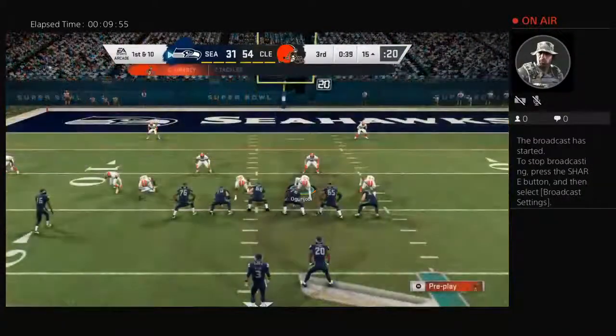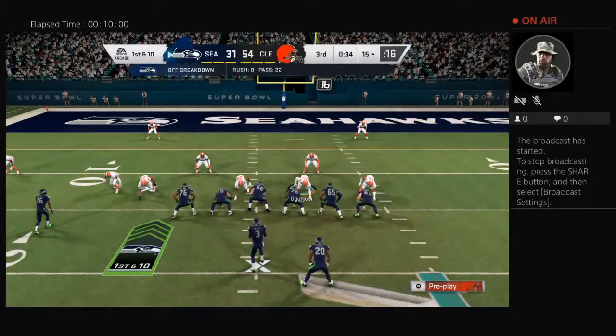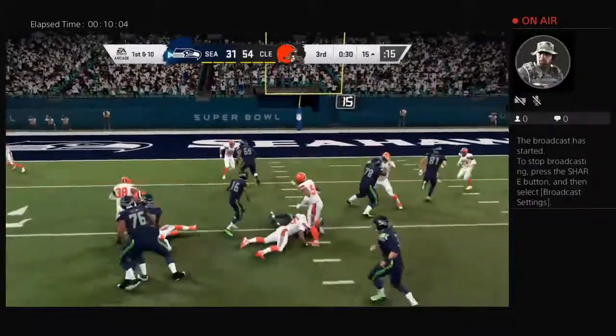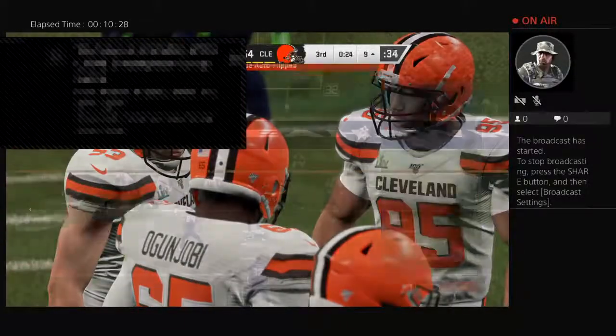They'll take it. But it appears that they read man defense and went to the out route, and what you have to do on that one is the receiver's got to make sure he works the defender towards the middle of the field to give himself space to cut to the outside. And have that ball delivered with good timing, and they got it done.